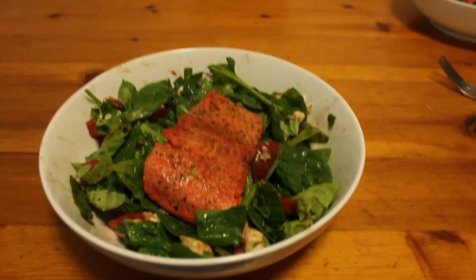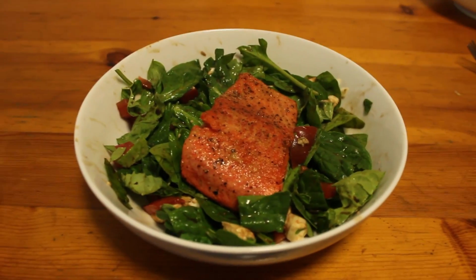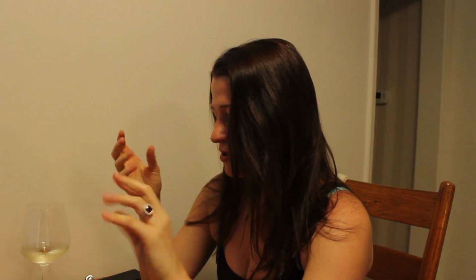Alright, last meal of the day here. We have salmon. What is it specifically, Marielle? That is pan-seared wild sockeye salmon with a chopped caprese salad. So it's buffalo mozzarella, heirloom tomatoes, organic spinach with a drizzle of balsamic vinegar. There you have it. I'll have to enter those stats into MyFitnessPal.